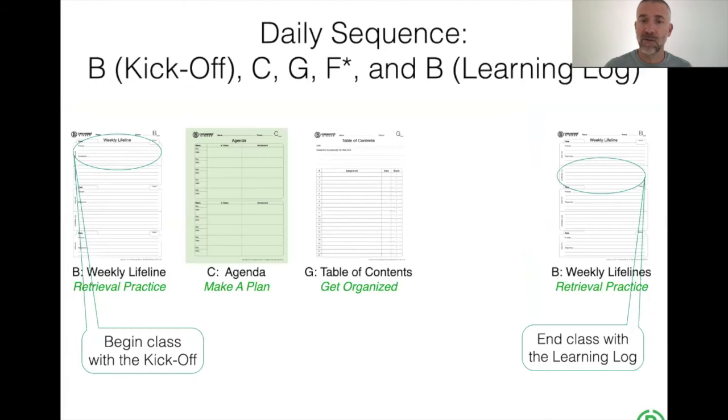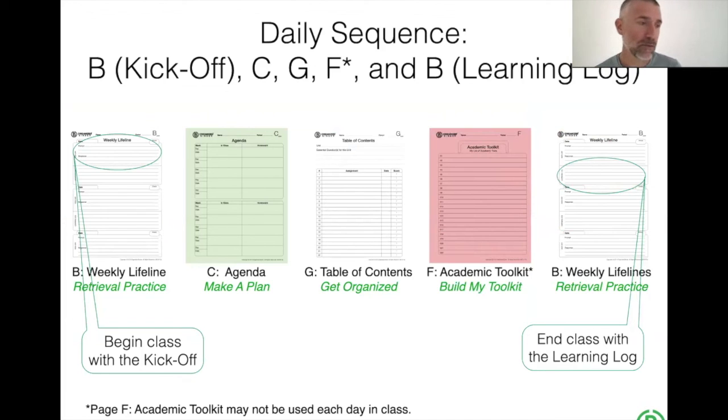They are so emphatic about their organized binder or portfolio or trophy at the end of the school year. And again, you're not doing anything but following a routine. It's very simple. Now, on occasion, so most class periods, it's kickoff, quickly update the agenda and get organized, and then you teach, okay? At the end, learning log.